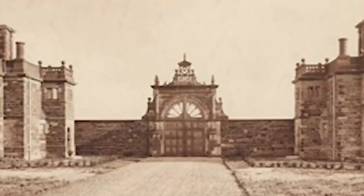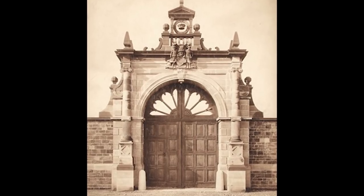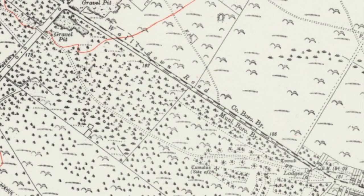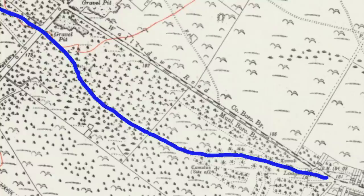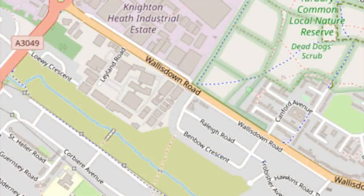The lodges and gates were built in 1909. My mum remembers cycling past the entrance gates with a friend. The road was built to reduce the distance between the manor and Bournemouth. It took 2 years to build and opened in 1910.